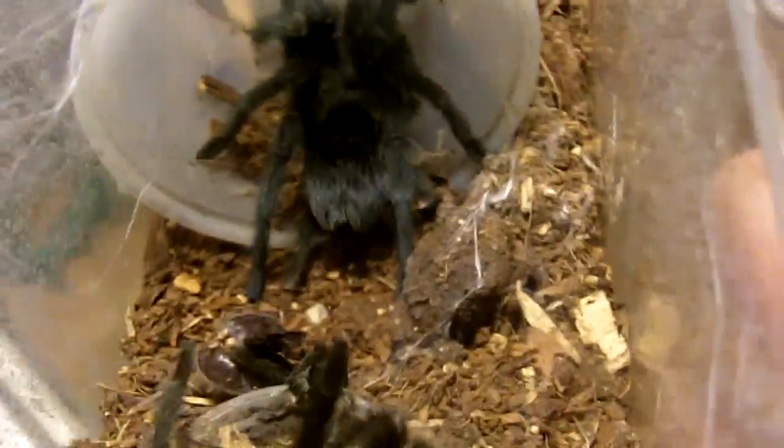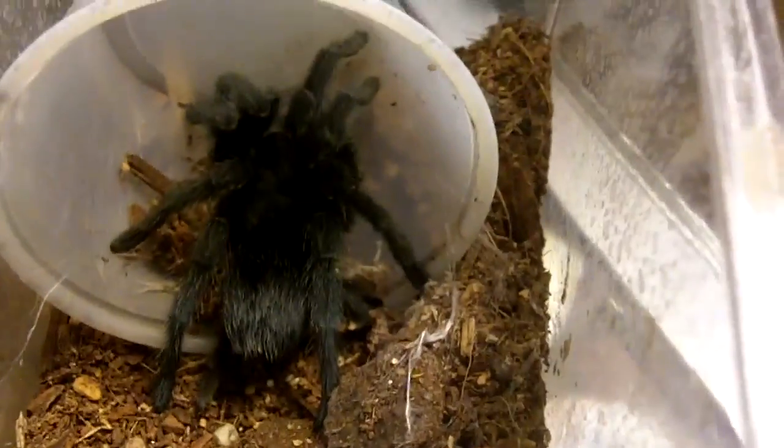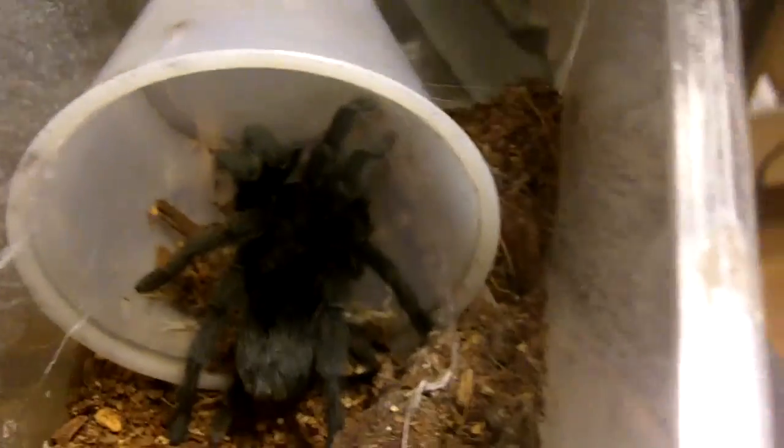But I'm going to update my pulchra again. People love my pulchra, and it's worth noting because he molted. So this is Roy, the male. As you can see, he's really beautiful. I do know he's a male. He is approximately around the 2.5, almost 3-inch mark.